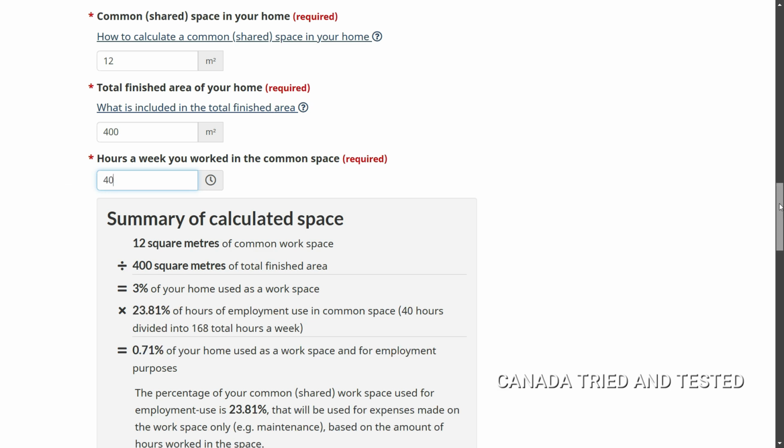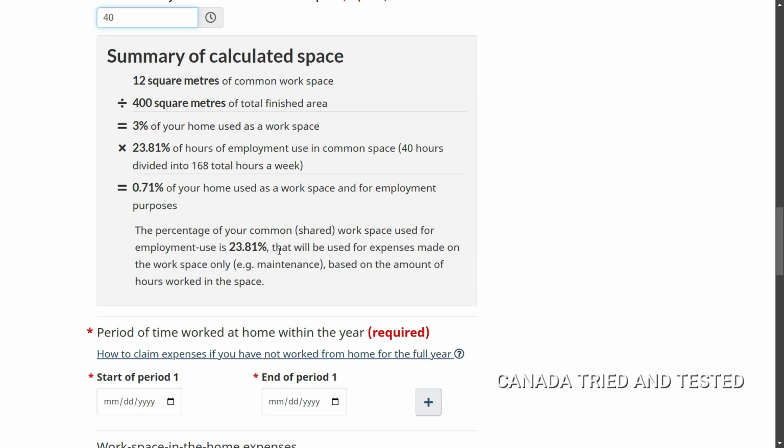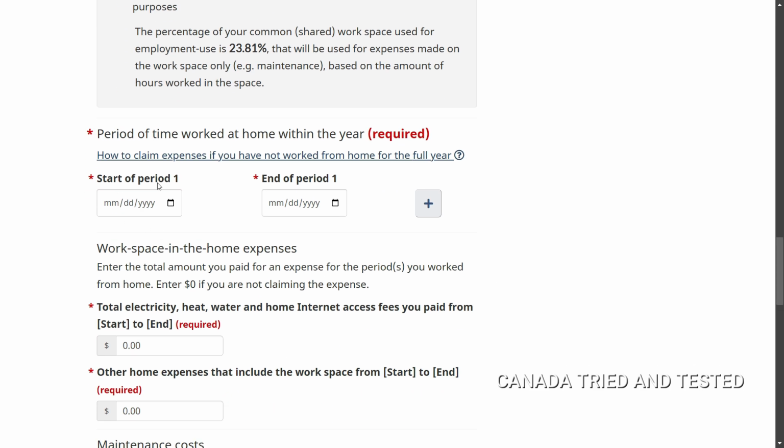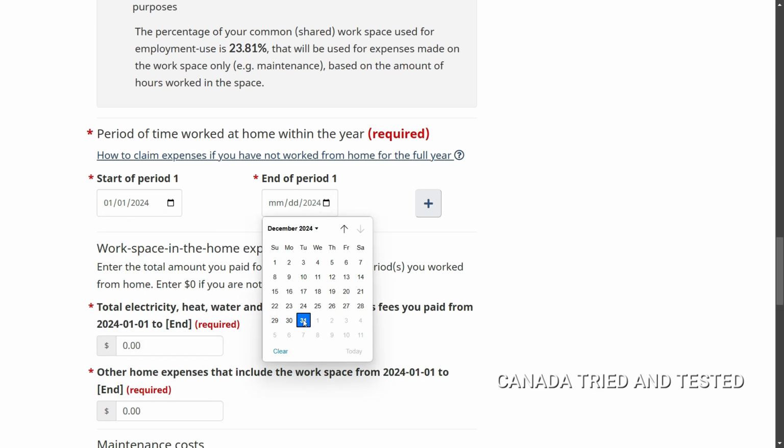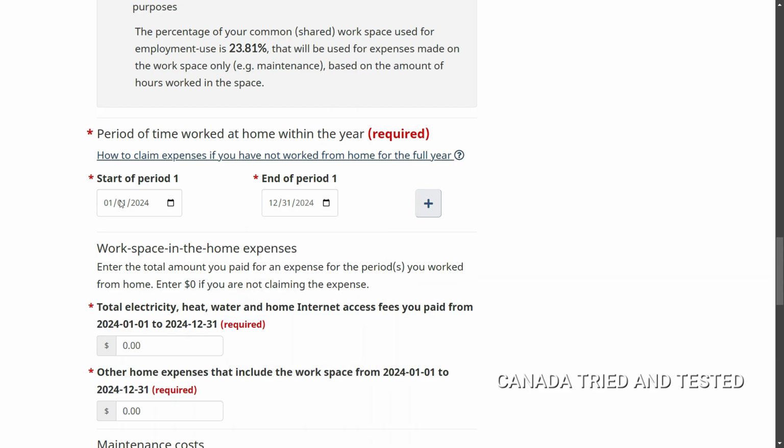Here you see the summary, the calculated space comes automatically. Then here you show the period, start and end period. Here you make that selection for the start and end. Now here you see I have shown it for the entire year. If that is not your case, say you work for 2 months in a year, then you will make the selection accordingly, period, start and end.